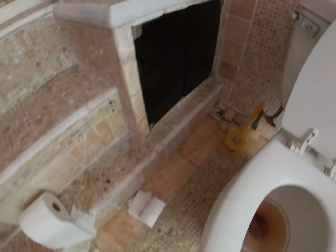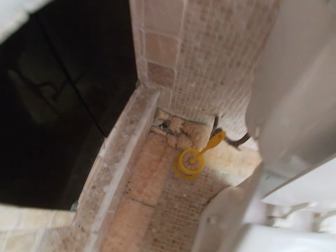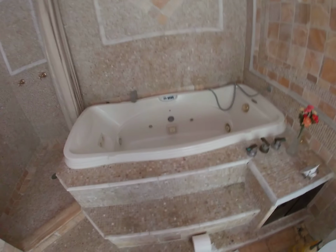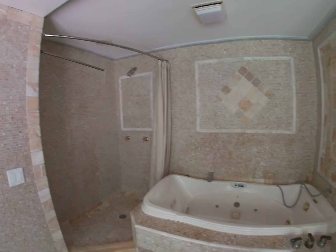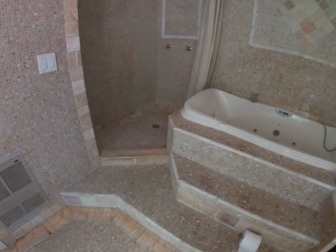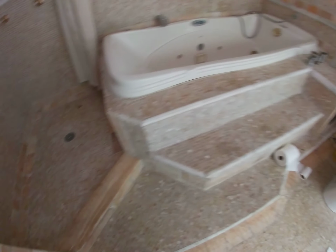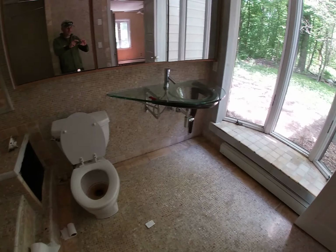Okay. And here you can see there was separation. They foamed it, obviously weather coming in. So this was done by the homeowner, obviously, and nothing really matches. The lines are bad. The quality isn't good. And let me pan around.